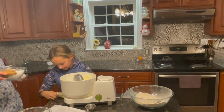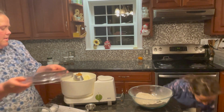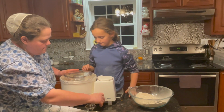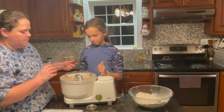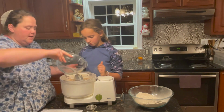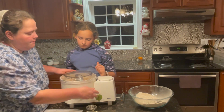So we're gonna cream the butter and the sugar together so it's nice and fluffy, which should probably take 5 minutes on high. Since my machine is just 2 speeds, I use high for everything. But if you have a regular KitchenAid, you would want to put it on a 4 or 6 for medium speed. Now you want to add each egg one at a time.